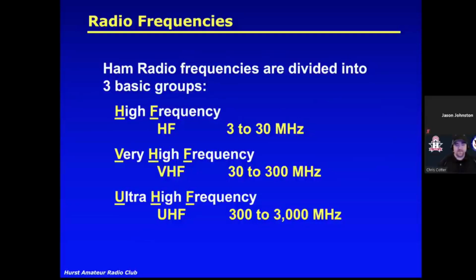But this is what you need to memorize: HF and the range, VHF and the range, and UHF and the range. There's not really an easy way or a memory jogger for it, so you just have to memorize it. Just say it over and over, or whatever it takes, because it's one of those things you have to memorize.